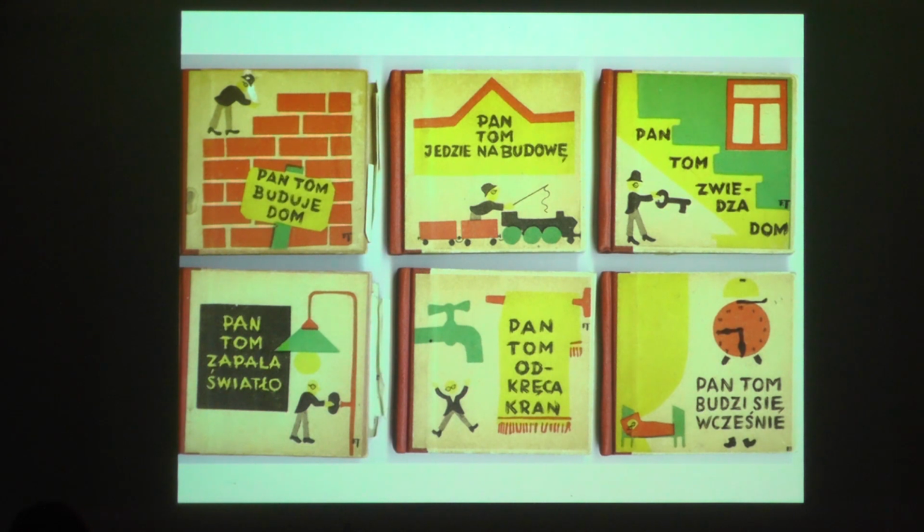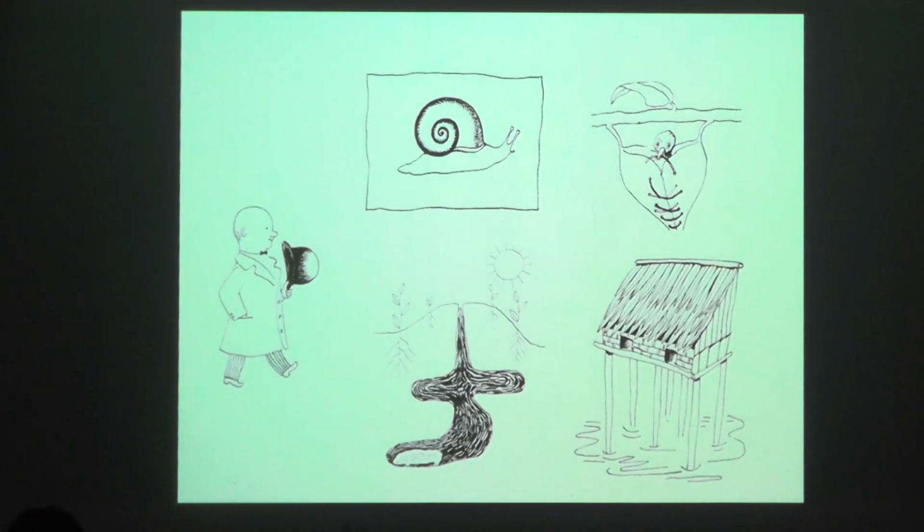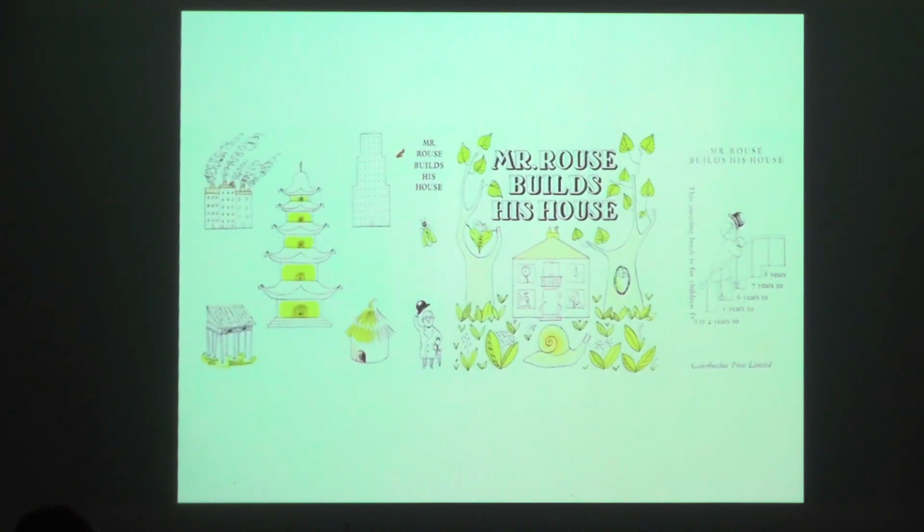When he goes to an architect to select a design, he is shown various possibilities. Houses for a snail, a mole, a bird, and a house on stilts. No, obviously these won't do. Once the house he desires is agreed upon, and here it is on the book jacket in the center, the construction takes some time. The interior must be painted, water must be connected, and electricity installed.